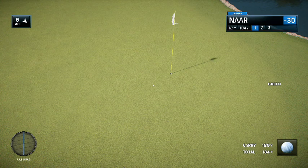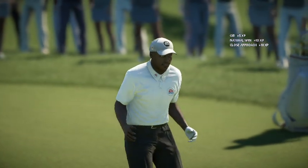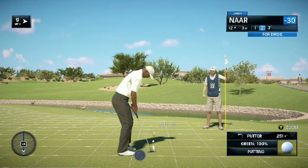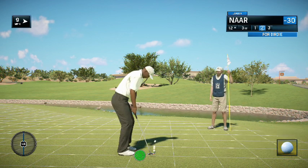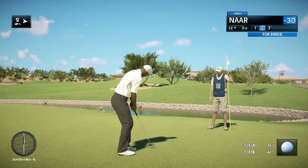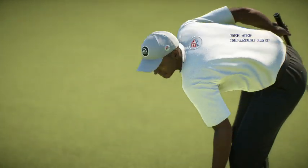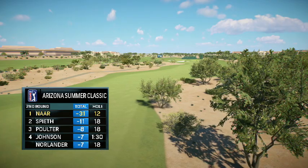Good chance now for a birdie. That was an outstanding play. Oh, it's almost a guarantee there after that shot. Birdie here yesterday. This putt again for birdie. Count that for a birdie.